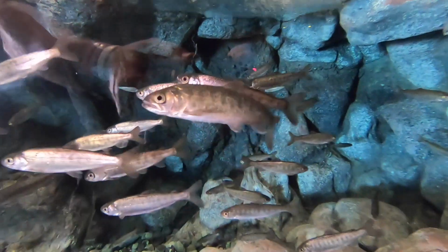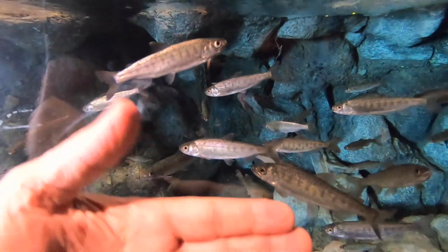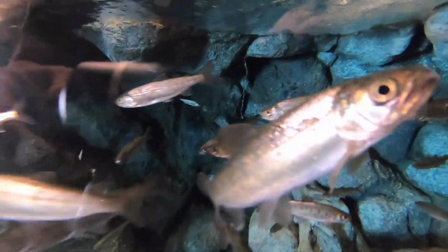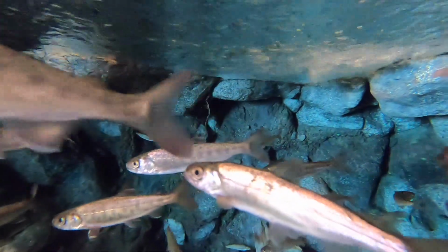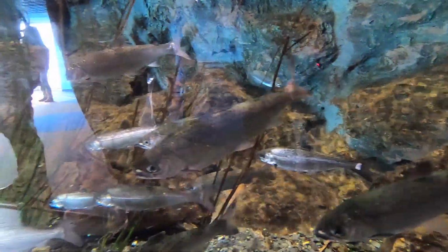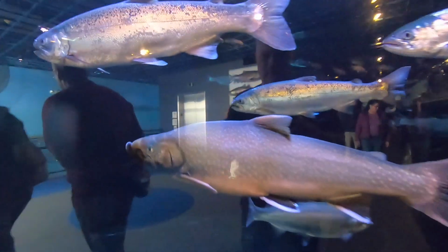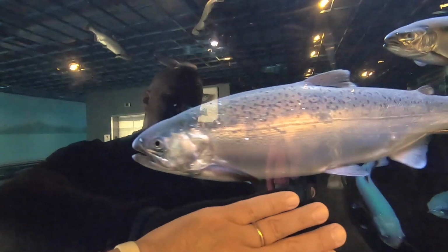So here's a tank full of baby salmon. Here's my hand as comparison. These are much larger. See? And I would say these are fully grown. Now we're getting reflections. Here's my hand.